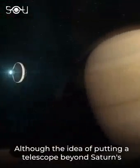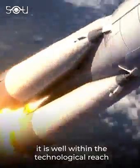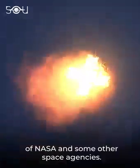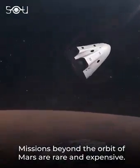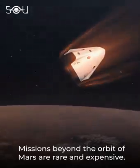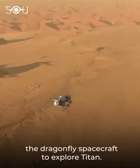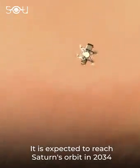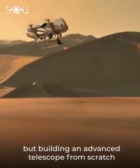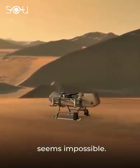Although the idea of putting a telescope beyond Saturn's orbit seems to be ambitious, it is well within the technological reach of NASA and some other space agencies. Missions beyond the orbit of Mars are rare and expensive. In 2027, NASA will be sending the Dragonfly spacecraft to explore Titan. It's expected to reach Saturn's orbit in 2034, but building an advanced telescope from scratch and integrating it with the Dragonfly mission's timeline seems impossible.